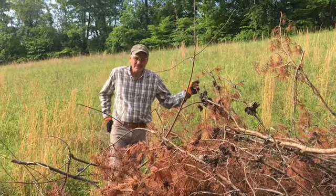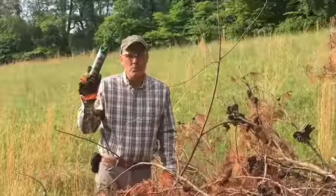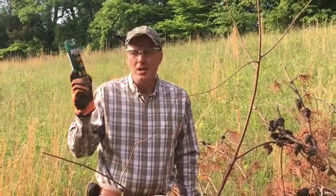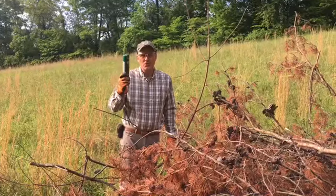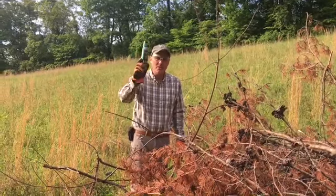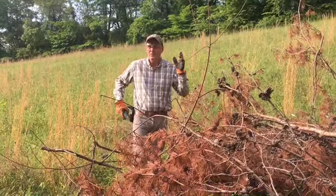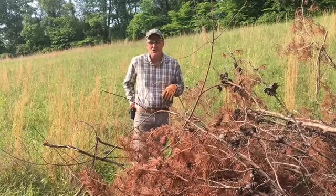Okay, let's get the first simple method out of the way because this is so common, and we only use this bug spray when we go catfishing. We've got other methods we use here around the homestead, and we're going to show you some of those today, but you can always go with the simple solution, which is bug spray. And we do that when we spend late nights out catfishing on the lake or river here in central Virginia.